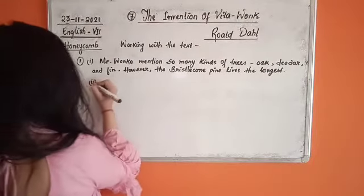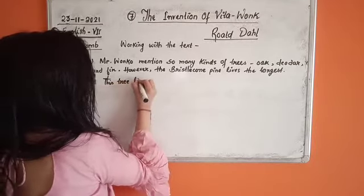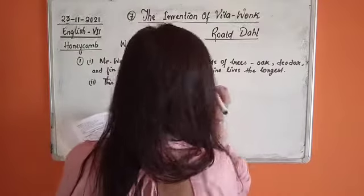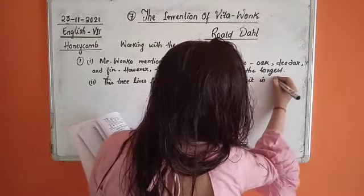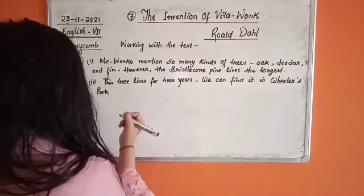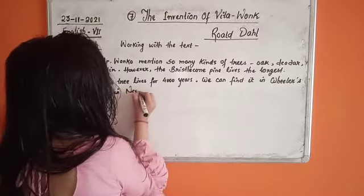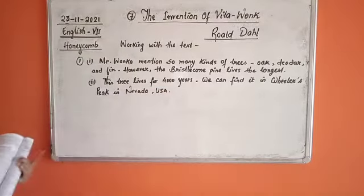Now number two, second answer of number one only. This tree lives for 4,000 years. We can find it in Wheeler Peak. Sorry, Wheeler Peak, P-E-A-K, Peak. In Nevada, USA. Okay, children. So this is your first answer in two parts.